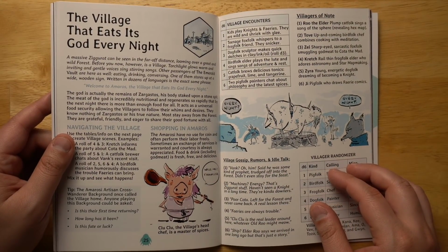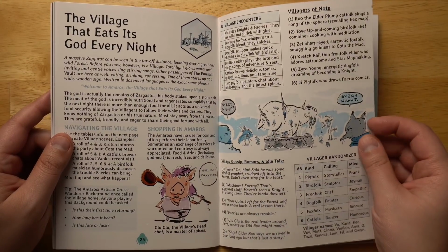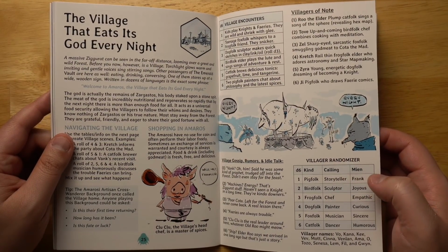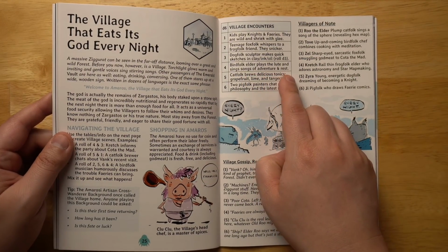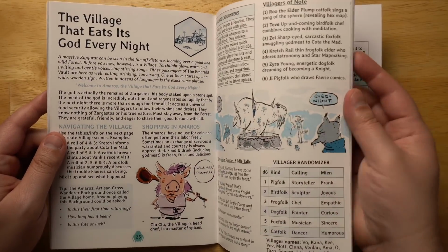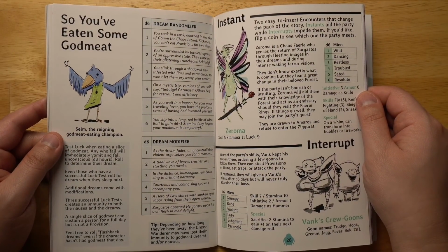The village that eats its god every night. That sounds fun. Village randomizer. You got a pig folk sculptor who is very frank. Or some village encounters. Bird folk elders play the lute and sing songs of adventures and rest. They're eating this dead god for all their food. So you've gotten some god meat.